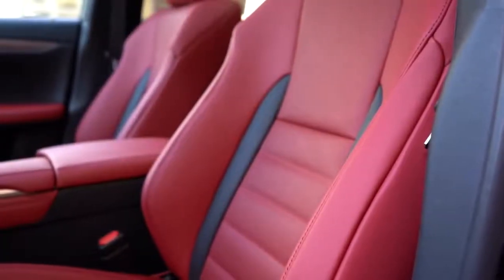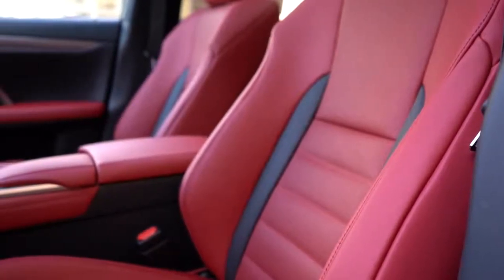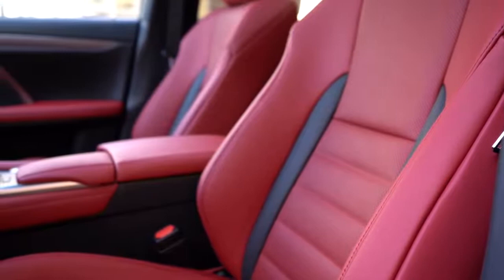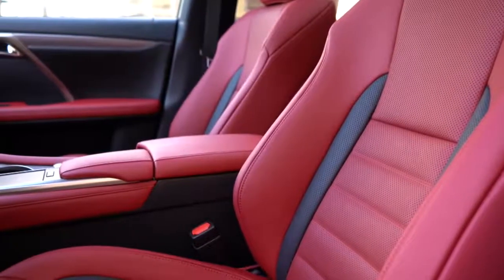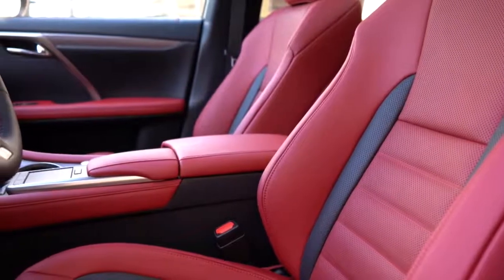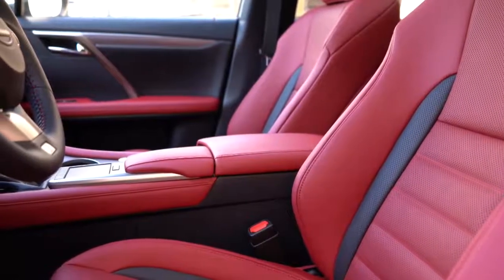But anyways, making our way up to the front seats, a 10-way power adjustable driver's seat will come standard along with the 8-way power adjustable passenger seat. These F Sport seats, I gotta say guys, are bolstered so incredibly well. It really holds you in place very well, so if you were to do some heavy cornering, they got your back there. Also, they are extremely comfortable.